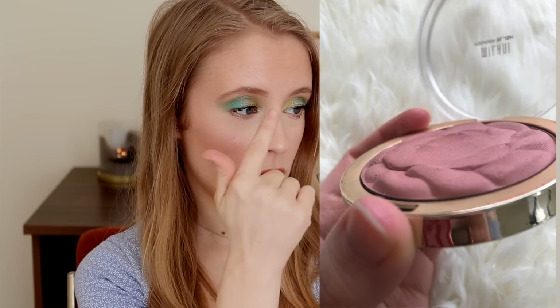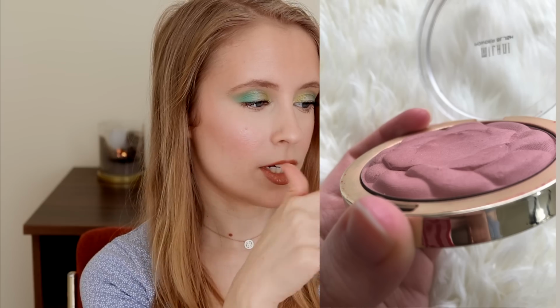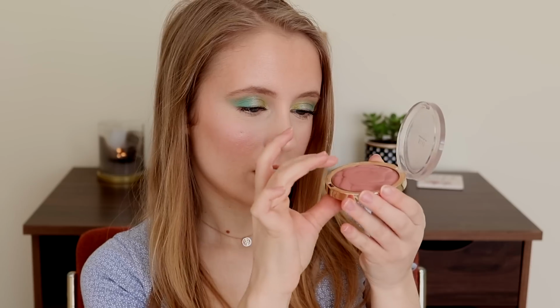When I look at this, I'm actually seeing an indentation. So I've not only leveled out the top part of this, but there's actually a significant dip happening now in the center. I'm really curious to see how much longer it takes to hit pan. I feel like it can't take too much longer. Maybe by next month we'll be seeing pan, but I'm not gonna get my hopes up.